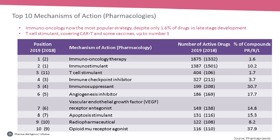Moving on to mechanisms of action, so how the drugs are actually working. The classification system we use in Pharmaprojects is hierarchical. So we have broader mechanisms at the top of the hierarchy, and then we go down to different levels. So it's probably not surprising that when we review the top 10 each year, the broad strategies tend to dominate. And this is really because quite often in drugs' early stages of development, we're not able to assign them a very specific mechanism, or it's not been disclosed, or in some cases it's not been discovered.